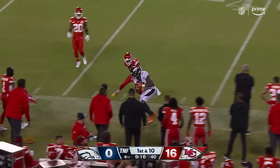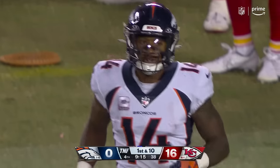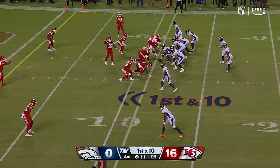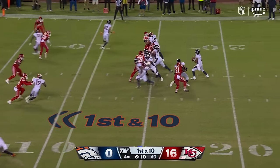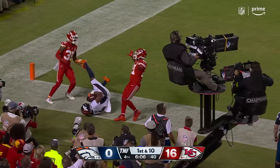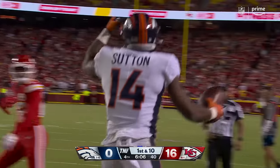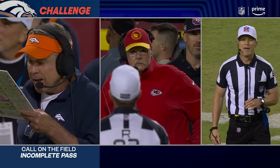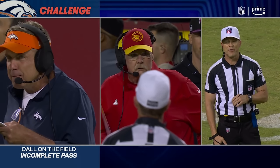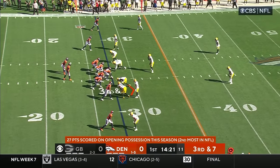Going deep, finally is able to connect on a deep throw to Cortland Sutton. Can't get a first down without a touchdown from the 11. Wilson to Sutton in the corner of the end zone. Cortland Sutton looking around. The receiver had full control of the ball when his right thigh hit the ground. It is a touchdown.